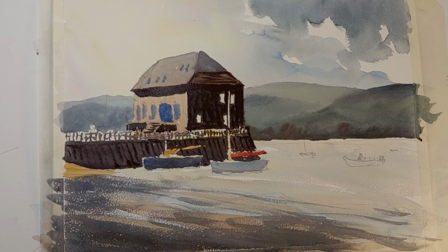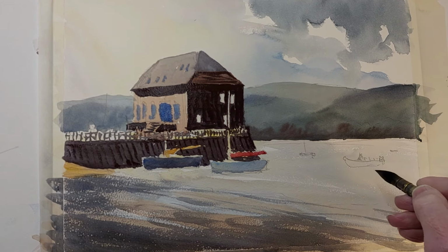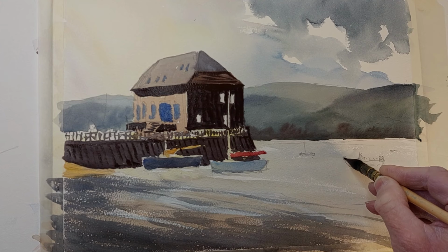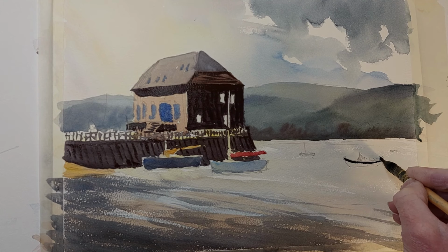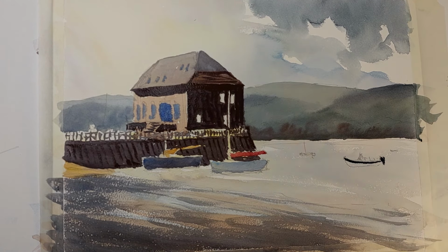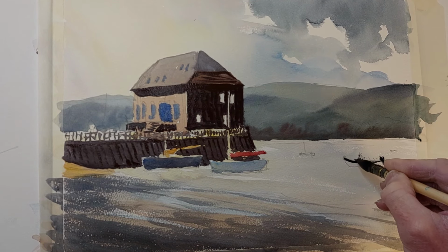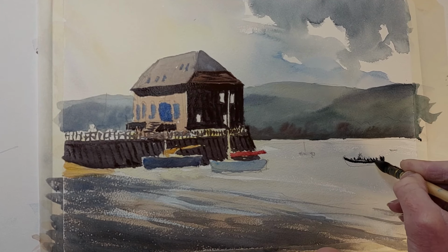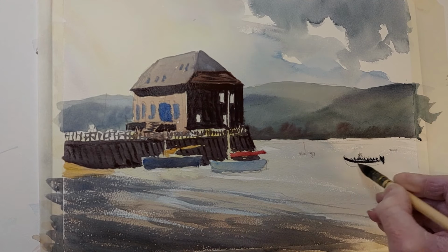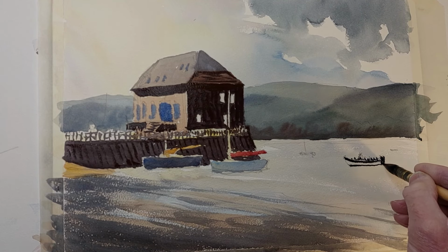In the meantime, a little darker tone, so a little bit more Payne's Grey for this boat here. It's one of those speedboat sort of, I suppose what it is, it's to do with the sailing club. So that's like a supporting boat, and also using this dark colour, does have a line where it meets the water there.